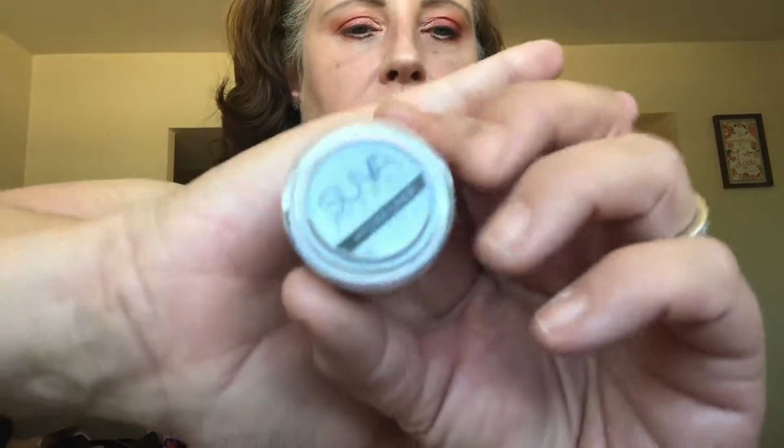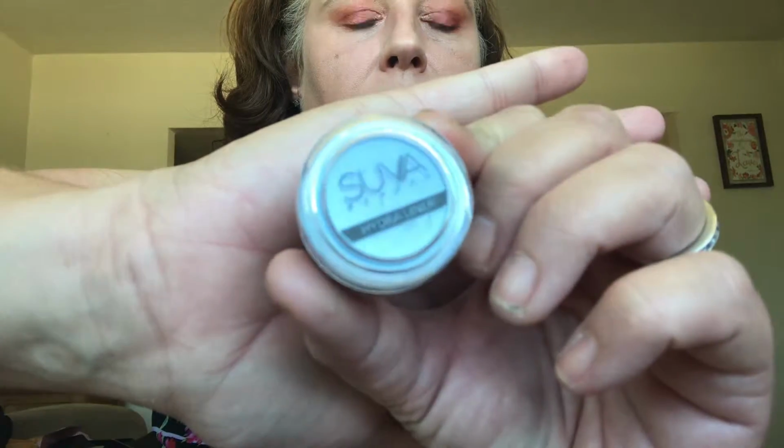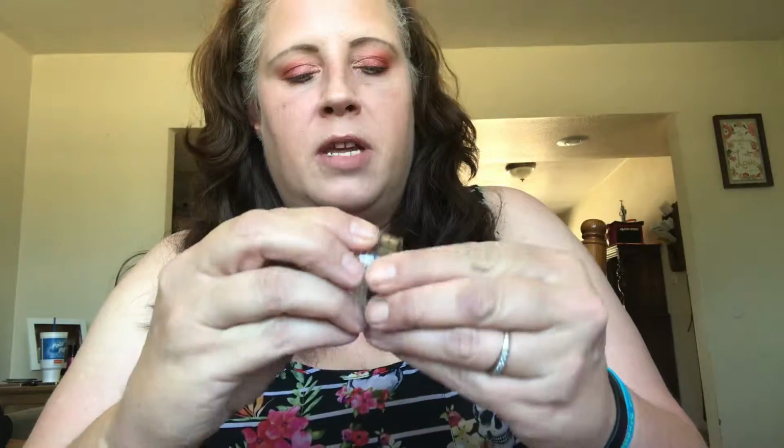Let me go ahead and open that for you guys. See if I can open it up. I'm like all thumbs today, so please forgive me. Okay, I'm tearing this whole box apart, trying to get this little tiny product that's in here. Okay, so this is what it looks like. Let me open it. This is what it looks like inside.